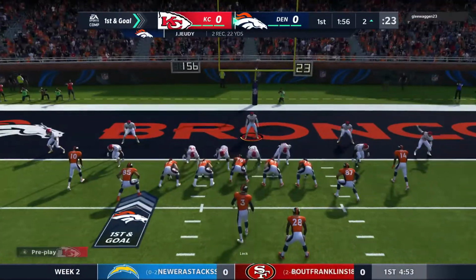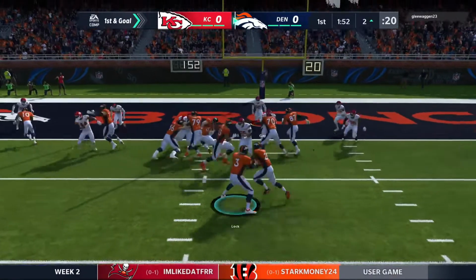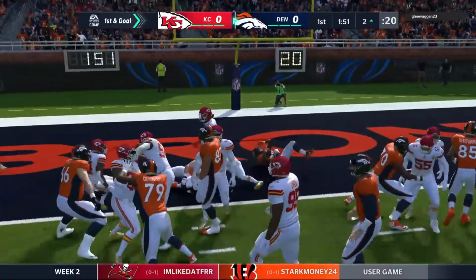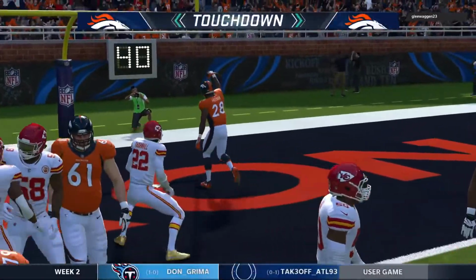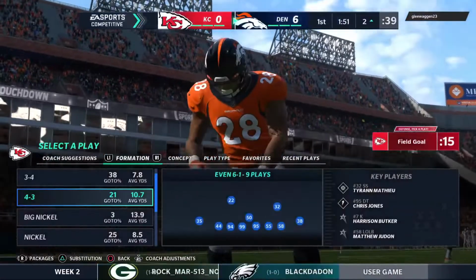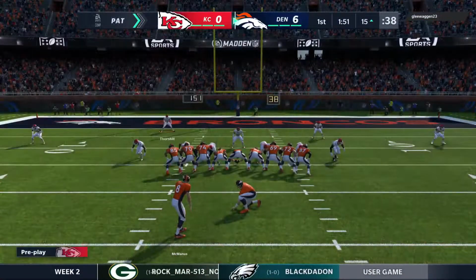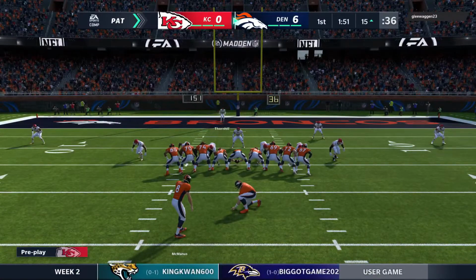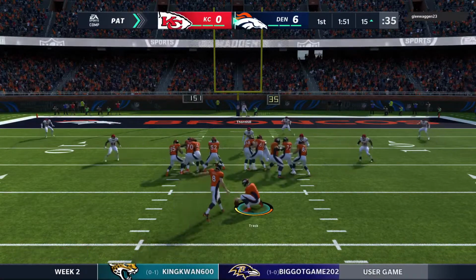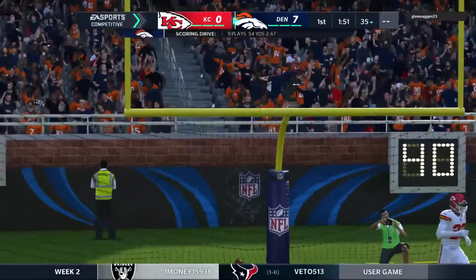The deuce is wild here. Second down and 2 with just about 2 minutes on the clock. They'll look to run with Freeman. And he will take it in for a Bronco touchdown. Royce Freeman, his first touchdown here of the new campaign. And the Broncos have taken the early lead. Solid blocking up front from the guys on the offensive line allowed him to get in for the touchdown.